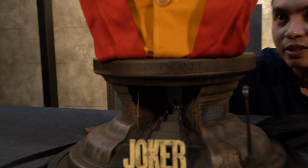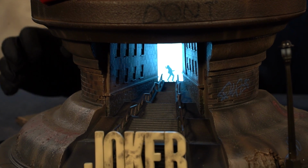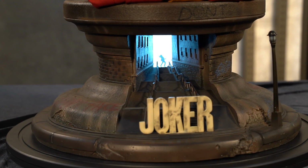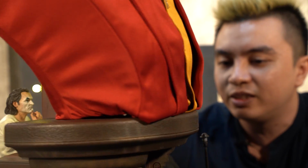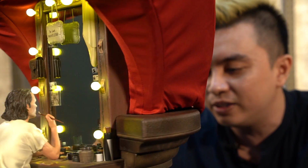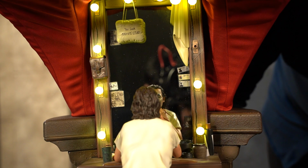And if you thought this life-size Joaquin Phoenix Joker bust couldn't get any better, let me show you something. It lights up, and from the front you can see that recognizable silhouette of Joker doing his dance on top of the Bronx staircase. And then, if we go to the back, you have Arthur Fleck doing his makeup, as well as our very own Xeno doing his makeup.